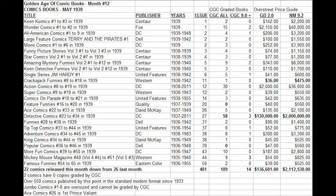What else do we see happening this month? Well, there were 22 comics on the newsstand with a cover date of May 1939. This was down from 26 last month, so a bit of a drop, as a few titles were bi-monthly and do not appear on this month's list.